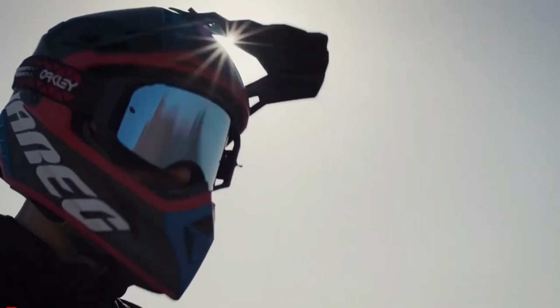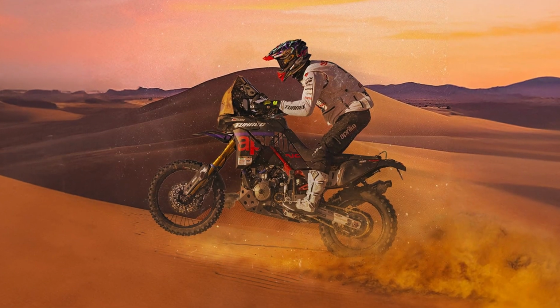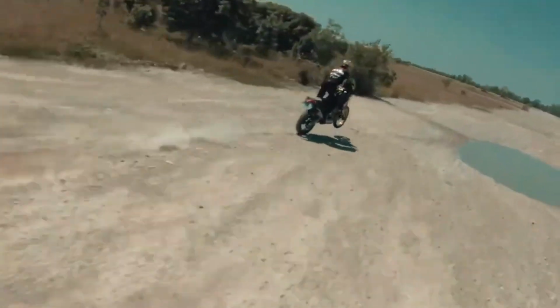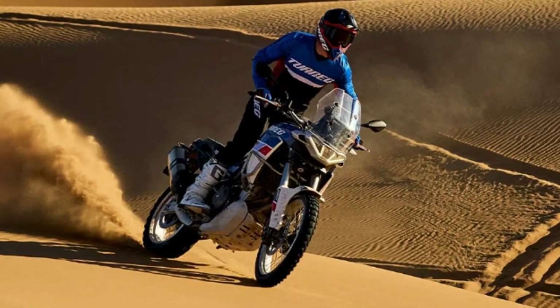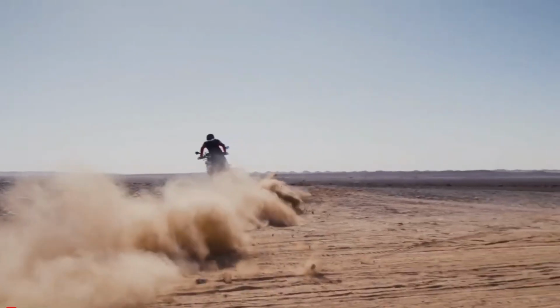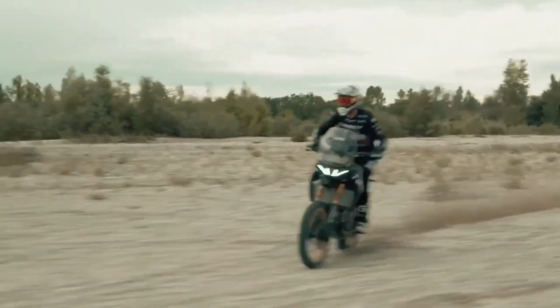Aprilia Tuareg is compact and light for its class. Dry weight is a claimed 412 pounds, and the chassis spans a 60-inch wheelbase, and very accurate attention to the proper location of the engine accessories has brought the seat height down to 33.9 inches, which is very positive given the tall suspensions and related wheel travel.